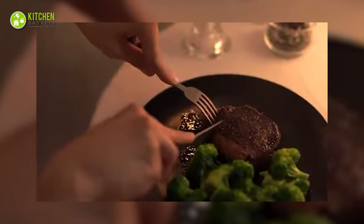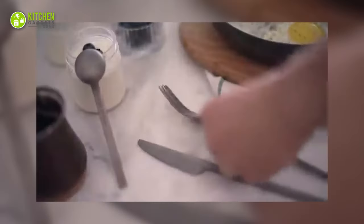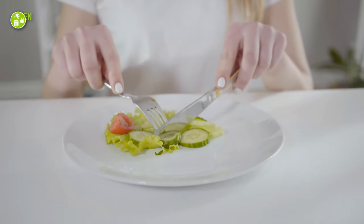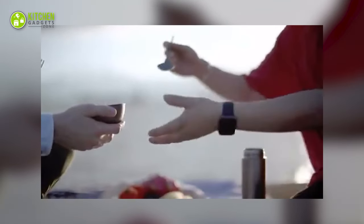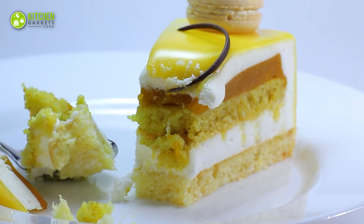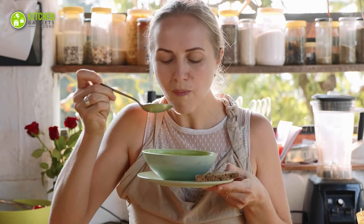Slice through tender steak effortlessly with a dinner knife, while the dinner fork expertly spears roasted vegetables, creating a symphony of flavors. Also, enjoy heavenly desserts with a dessert spoon, savoring every creamy spoonful that melts in your mouth. And when it comes to enjoying soup, the teaspoon gives a delightful sip.